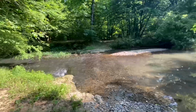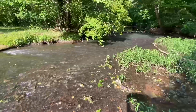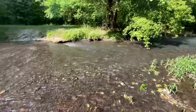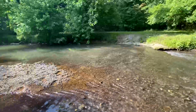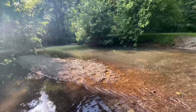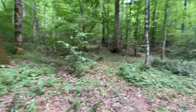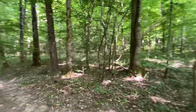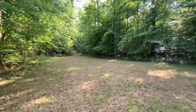And then this is where you'd cross. This is kind of more on the far east of the property where you cross the creek. And you can cross it and go over to a field. There's a field where you can hunt. Lots of hardwoods on the property, bottomland property too. It's just a great place. It's got a lot of potential. The seller doesn't hunt. He's a wildlife fanatic. But there's more fields that you can put on this property. This is just one of them.